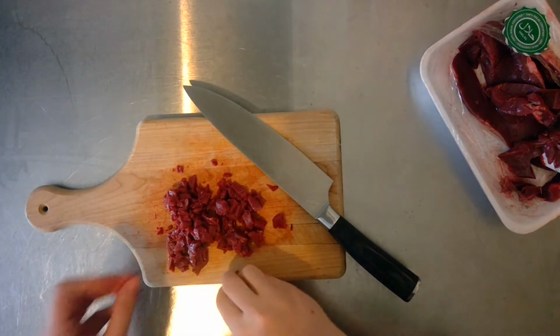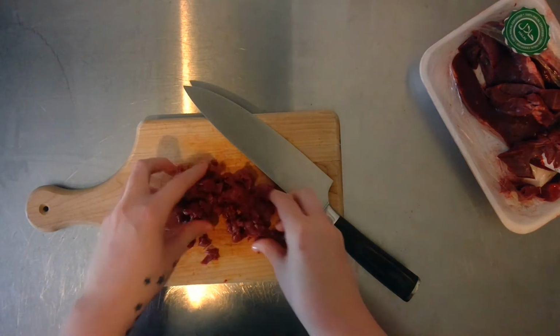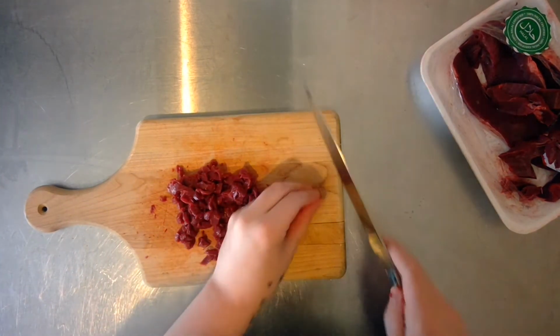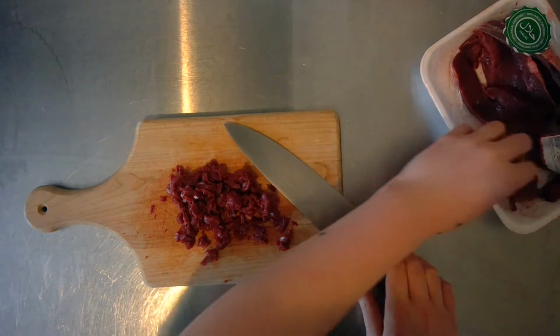A little piece jumped off the board, but there. Fat and veins removed. If you see any pieces like this, a little bit of sinew, just cut it off. You don't want any pieces.